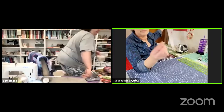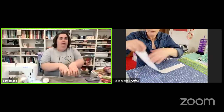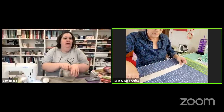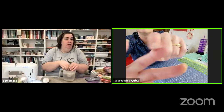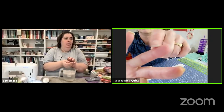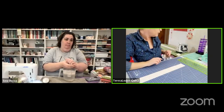My owie is always my knuckle. Right? Swollen knuckles. Is that from arthritis? Yeah, something. It's weird. This knuckle is really starting to grow out that way. Growing the wrong way.